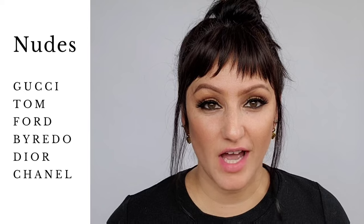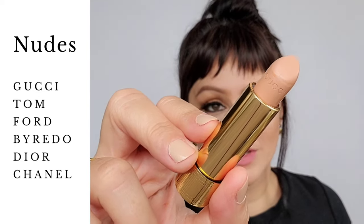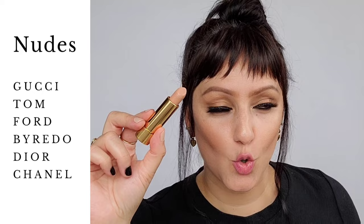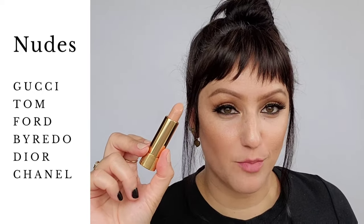All right, these next five are for light skin, light to medium, medium skin, medium to deep, and deep skin tones. So first, let's start with Gucci. This is the most beautiful nude, my favorite true nude when I think of almost a French new wave 1960s cool girl lipstick look. Very much reminds me of that Brigitte Bardot look.